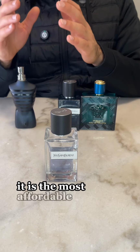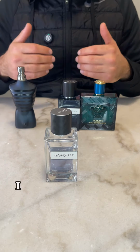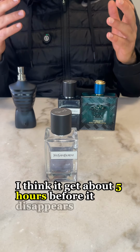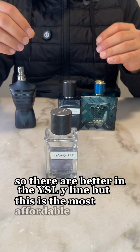It is the most affordable from the YSL Y line, but unfortunately, it does not last that long. I think it gets about 5 hours before it disappears. So there are better in the YSL Y line, but this is the most affordable.